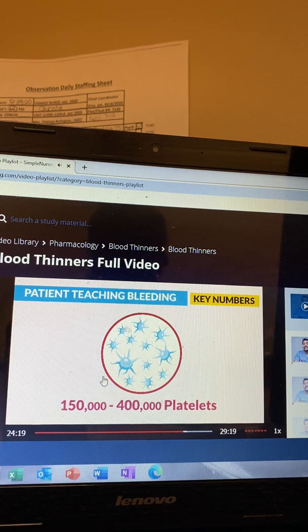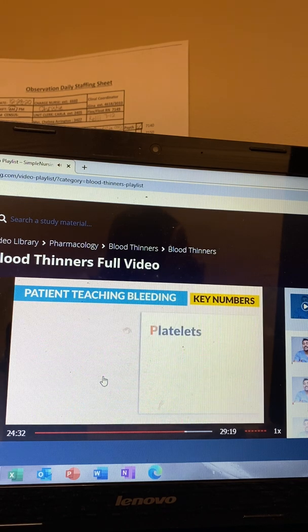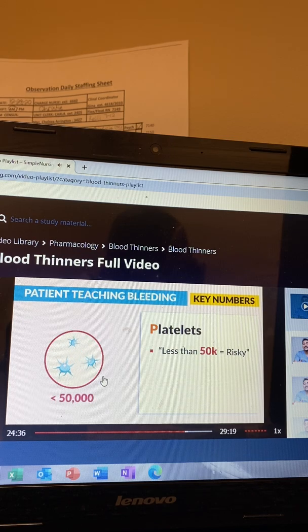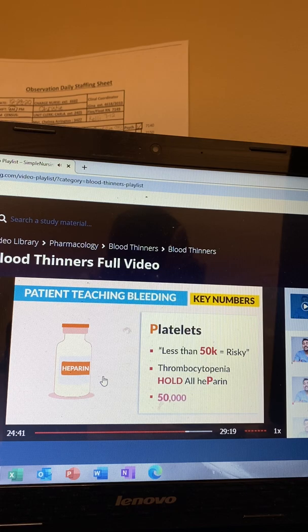Lastly, 150 to 400 platelets. Look for the P's, guys. So aspirin, clopidogrel, and enoxaparin. Guys, P for platelets. The key number here is less than 50 gets really risky. Guys, thrombocytopenia is 50,000 or less. So we even hold any type of heparin.